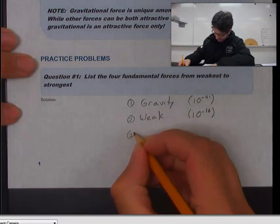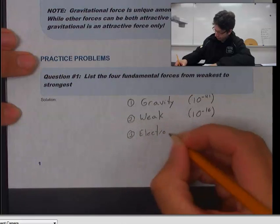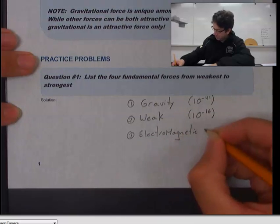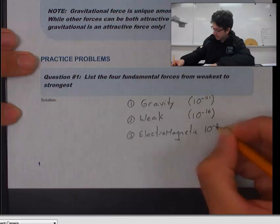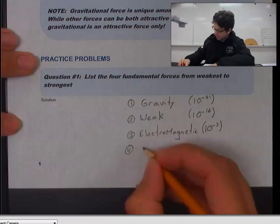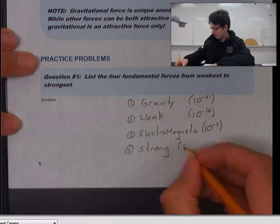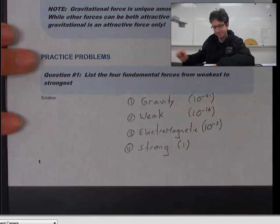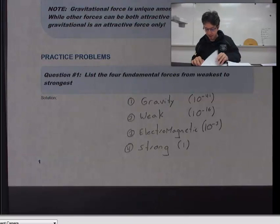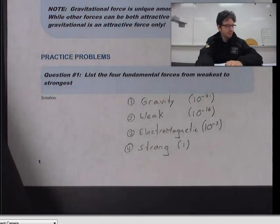Then we have the electromagnetic force. And it's on the order of about 10 to the minus 3. So that one's pretty strong. And of course we have the strong nuclear. And I wrote all of the other forces relative to the strong nuclear. Let's give it a strength of 1. Okay, so that's it for forces. We'll get more in detail in our later lessons.